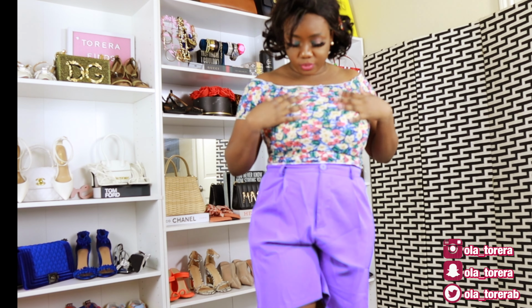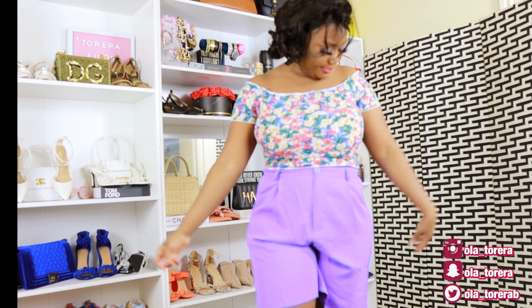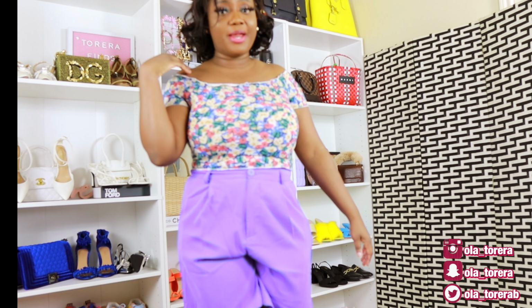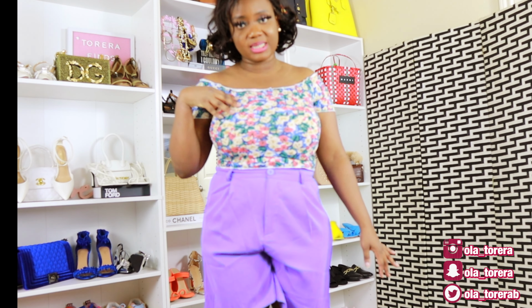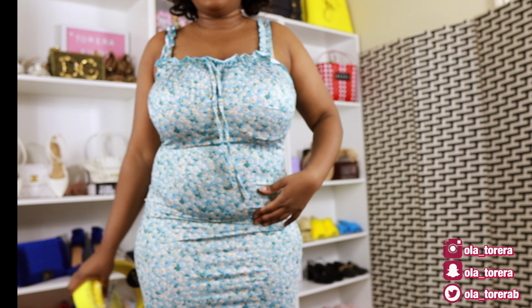I love the floral design, but the fact that it's just, I don't even know what I don't like about it. I don't know, but I feel it's just too tight. It's too tight. So guys, this is the next outfit.